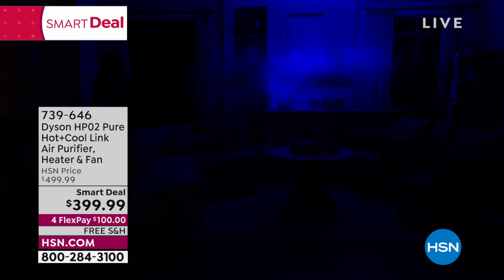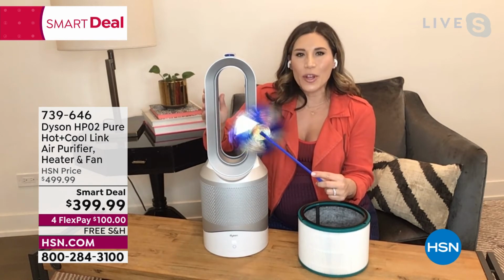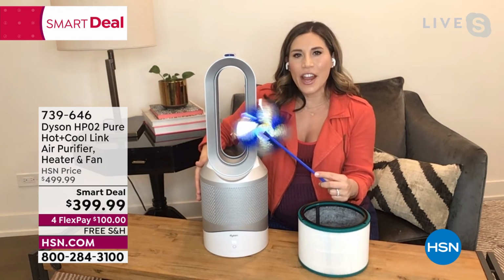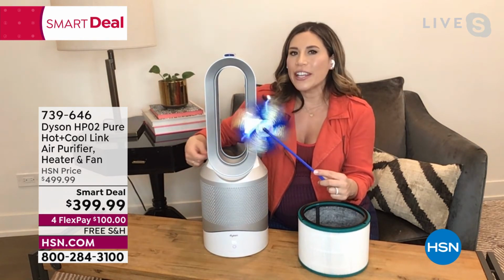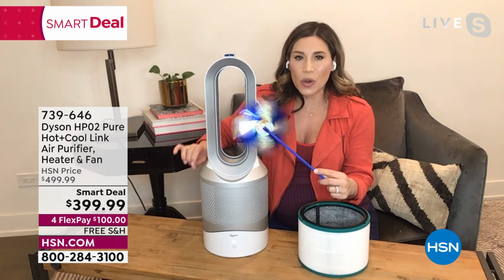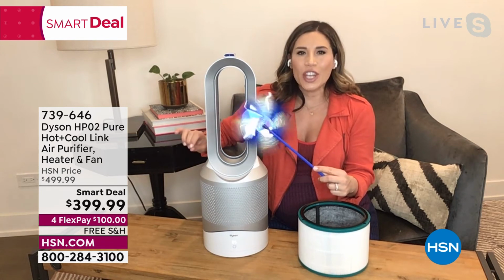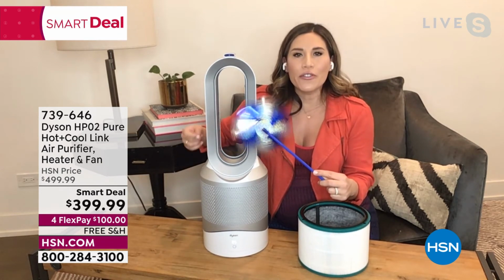Absolutely. So in order to clean the air, you have to move the air. And only Dyson has air multiplier technology. So this is taking in up to 6 gallons of air per second in the base. We're then purifying, capturing, and trapping all of those things we don't want to breathe in, and we're multiplying it times 10. So it's pushing out up to 60 gallons of air per second of purified air.